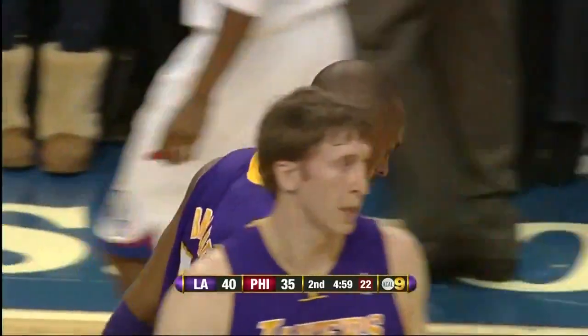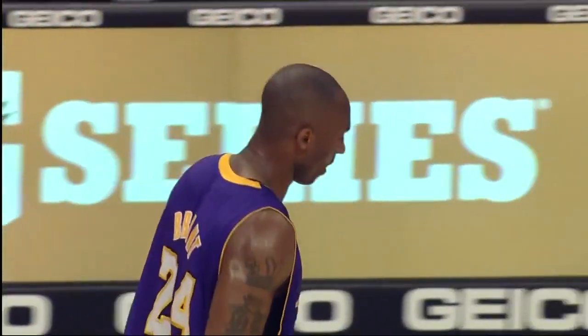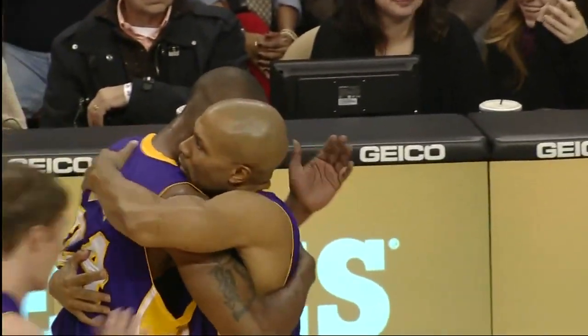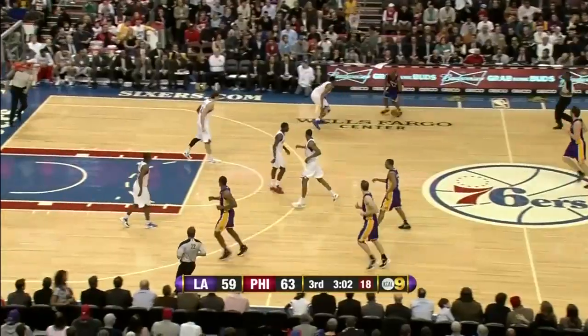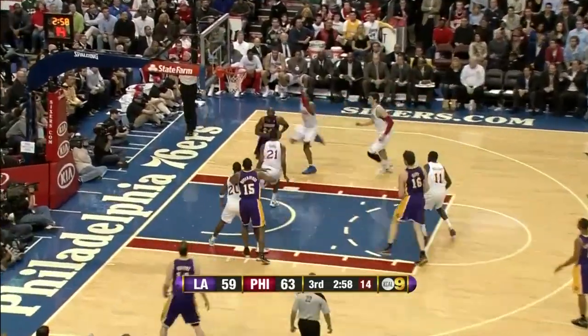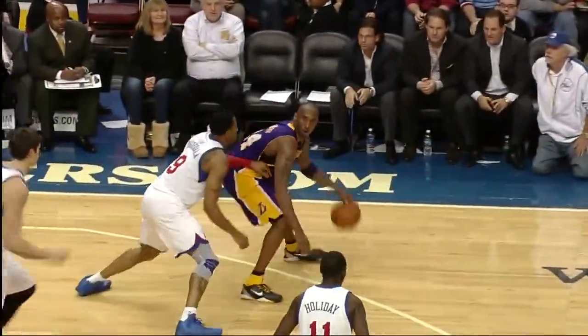As Doug Collins said, we've got to find some way to cool off number 24. And all of the Laker fans in attendance are wearing number 24 jerseys. That's attack mode. They're sending that second defender so fast. Oh, he gets around Iguodala. Reverse layup to score.